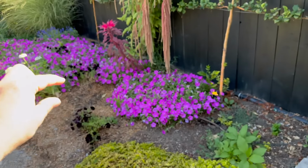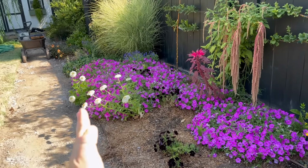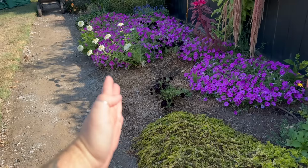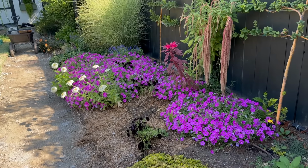I kind of want everything to just kind of flow in this bed, because this garden bed is gonna be so straight still, because there's gonna be a walkway. I mean, it'll come out just a little bit, but it's gonna be a pretty straight bed.